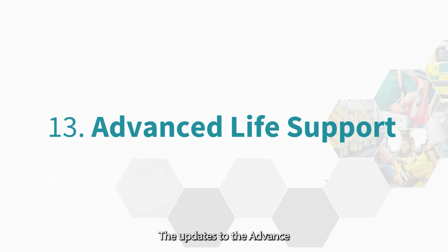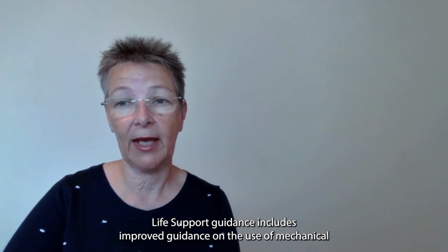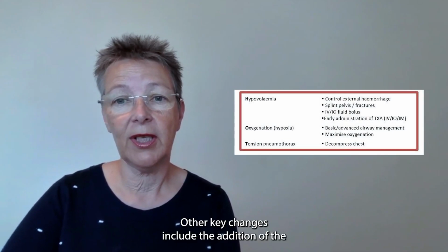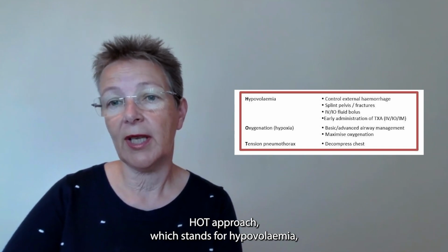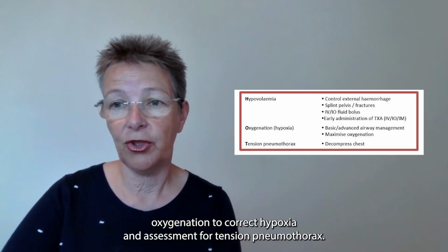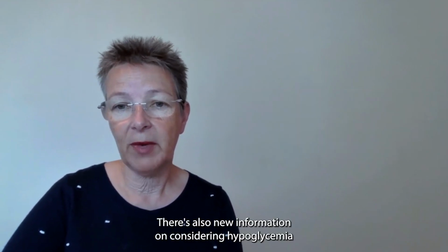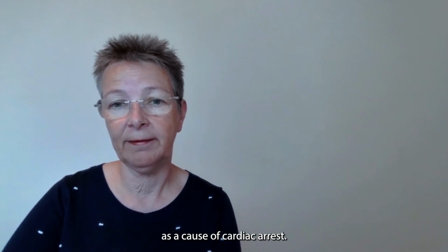The updates to the advanced life support guidance include improved guidance on the use of mechanical chest compression devices and also on the role of ultrasound. Other key changes include the addition of the HOT approach, which stands for hypovolemia, oxygenation to correct hypoxia, and assessment for tension pneumothorax. There's also new information on considering hypoglycemia as a cause of cardiac arrest.